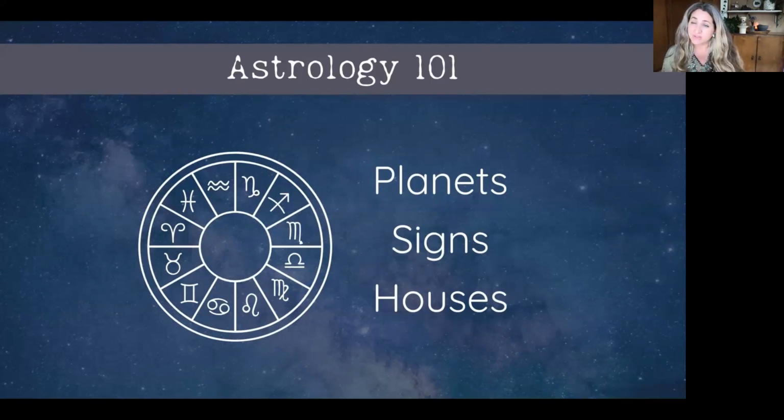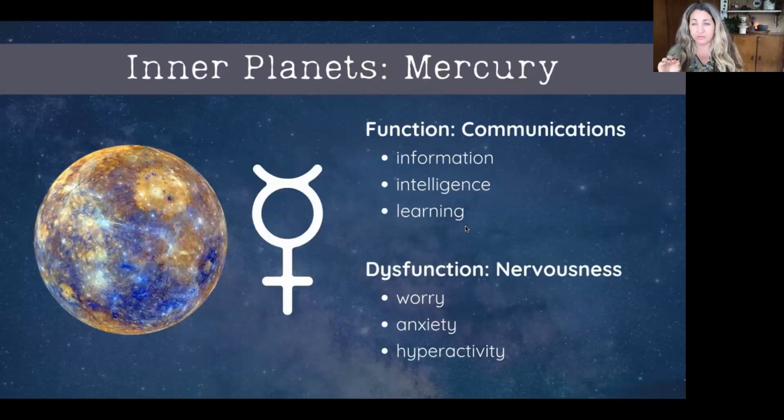Then you can look at the houses too. And this is the lay of the land. So the houses take us through the hero's journey. But today we're going to stay focused on the planets. And we can divide the planets easily into two groups, the inner planets and the outer planets.